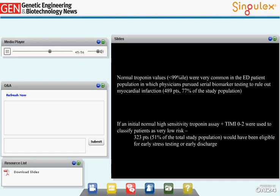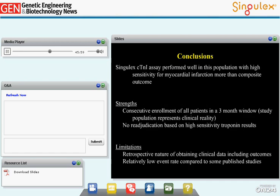So the conclusions of this are that the Singulex troponin assay seemed to perform well in the population of the study and had a high sensitivity for myocardial infarction, more so than for the composite outcome.